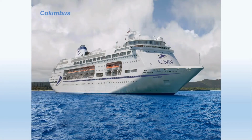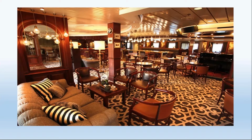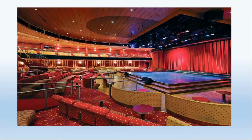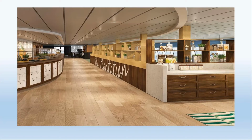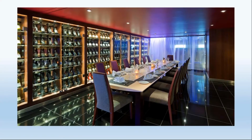So Columbus, we took her over in January. The ship was refurbished only about last September, I think it was. And as you can see, she's got some beautiful public areas on board. Nice sized theatre, a lot of dining options on the Columbus, with our fees being minimal. If it is a specialty restaurant, probably around about $30 per person. And that's the casual eating area. This is for your Asian fusion, and the chef's table.